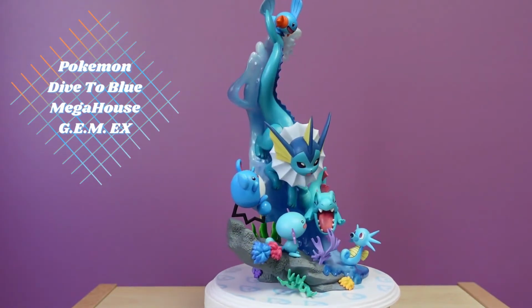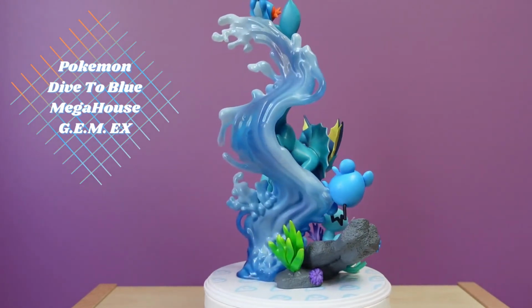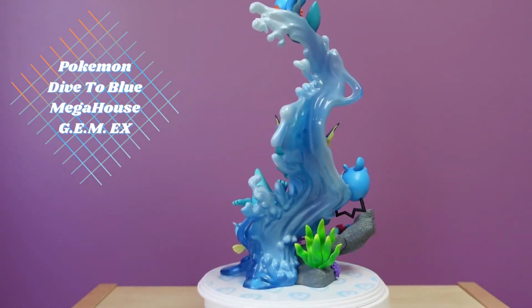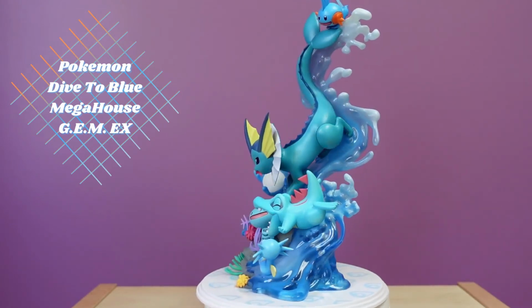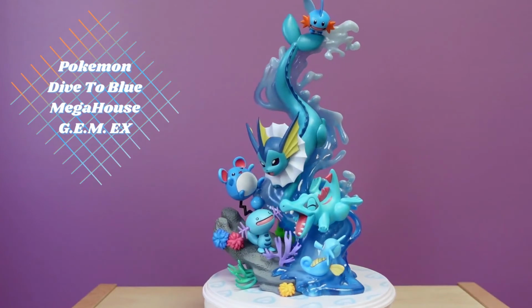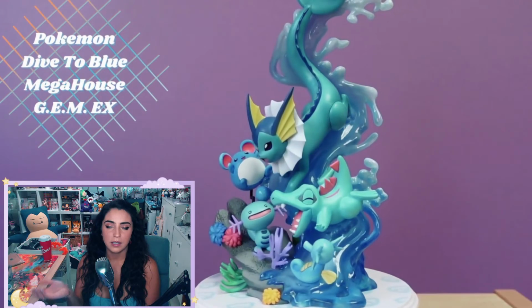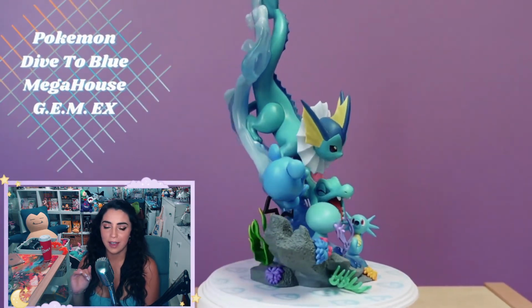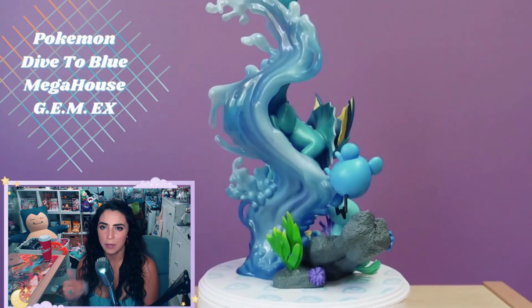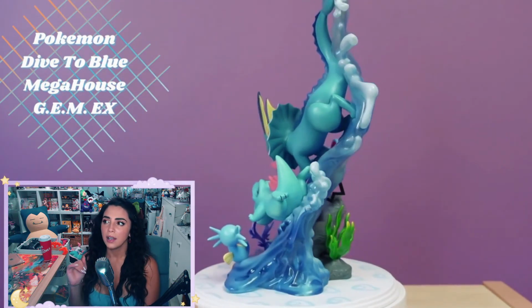This just makes me really excited because I want them to do other type figures like this. I do see some seam lines, of course, but it's not nearly as bad as the Evolutions one, or even the Snorlax one, which has quite a few seam lines. It seems like they're getting better. Because some of the earlier Mega House Gem X Pokemon figures are just not very good. They have a Mew and a Mewtwo one, they have a Lugia and a Ho-Oh one.